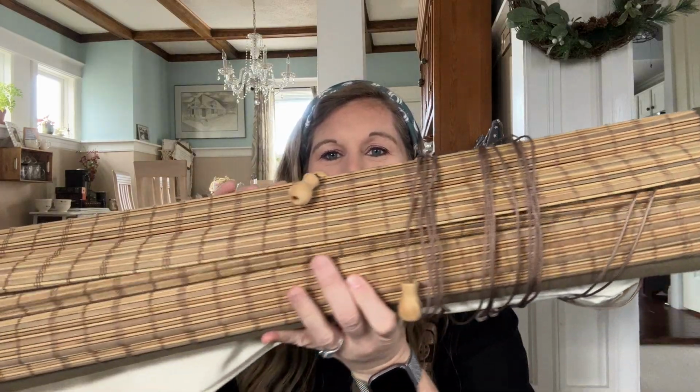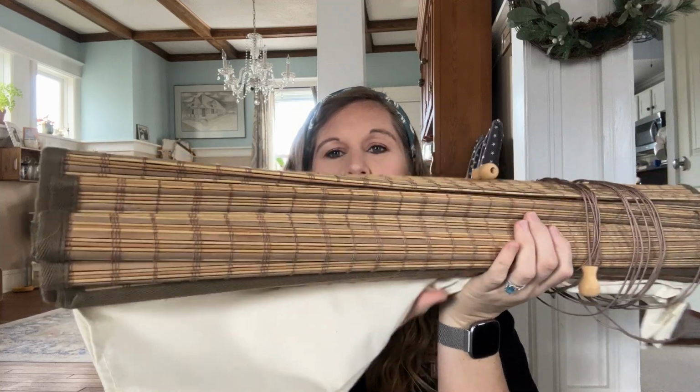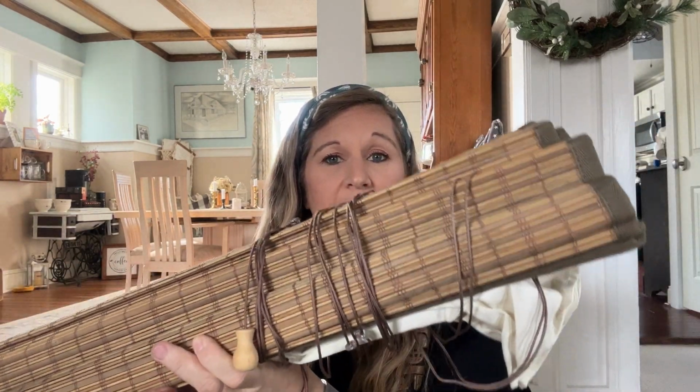Okay, so the next thing that I found for the nursery, and this is kind of a biggie. I found 2 of them. I only brought one of them down here for the video, but I am just amazed that I found this in our house because I had no idea that it existed. So that is this bamboo curtain set shade situation with the, what is it called? Roman shades that go behind the bamboo set curtain. So here's the thing.